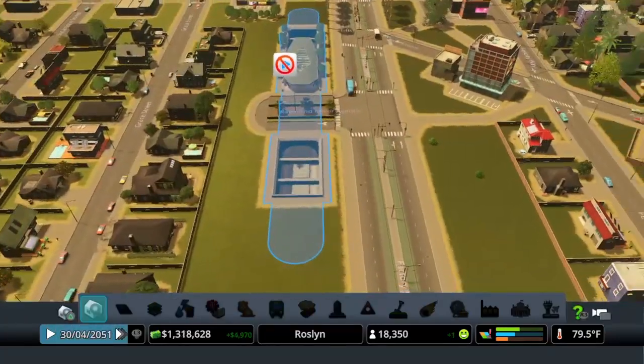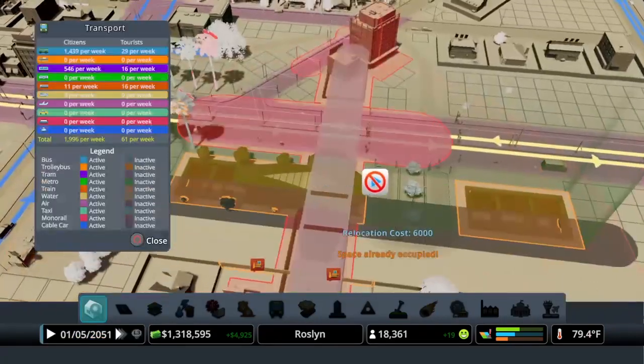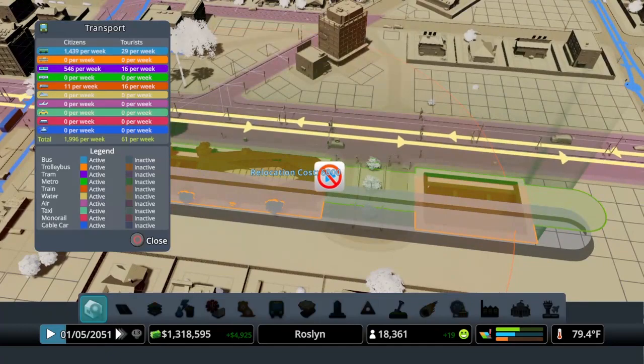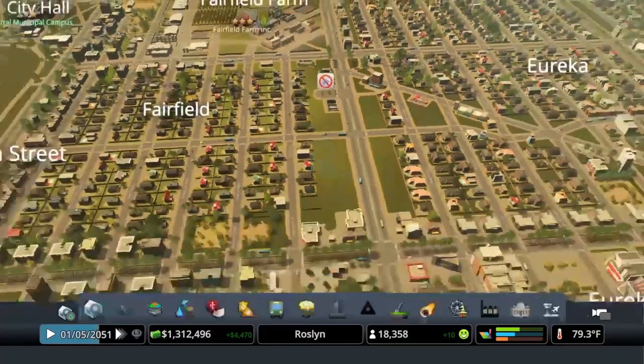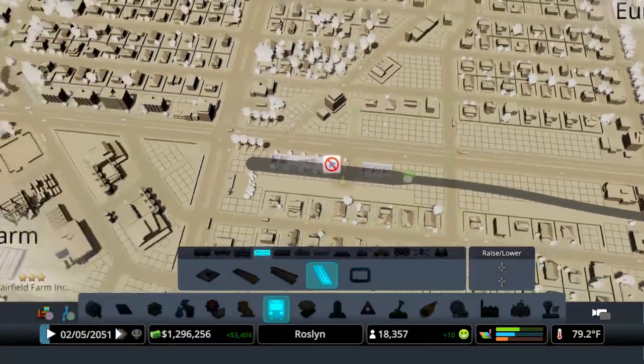Just trying to figure out how I want this up against the sidewalk there. Don't know how close I can get it really. Will it touch? Yeah, that's what I'm looking for. Okay. Just bring that out like that.